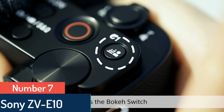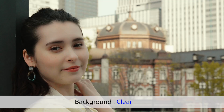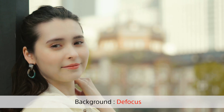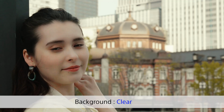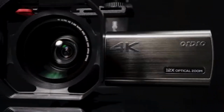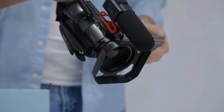Number 7. Sony ZV-E10. The Sony ZV-E10 has been specifically designed with vlogging in mind. In essence, the camera has combined popular features from the Sony A6XX series cameras and their Sony ZV-E1 range of cameras to create a vlogger-friendly camera with an APS-C sensor. The sensor is the same as the Sony a6400, so in terms of video quality, frame rates, and autofocus capability, nothing has changed. The Sony ZV-E10 can record crisp 4K video up to 30 fps. For slow motion frame rates, it can record up to 120 fps in 1080p.